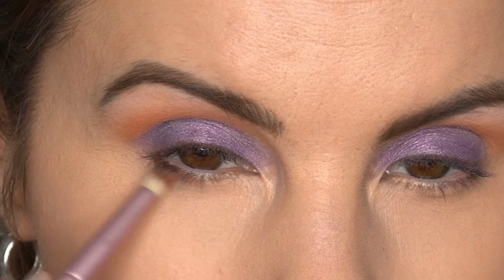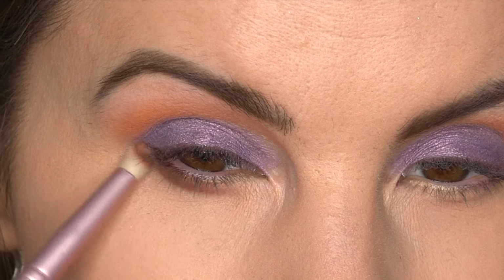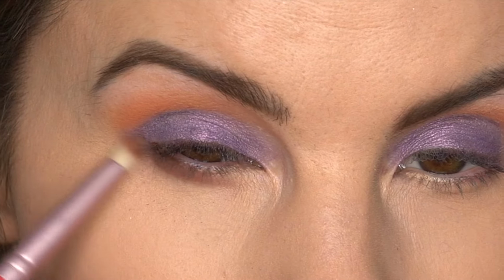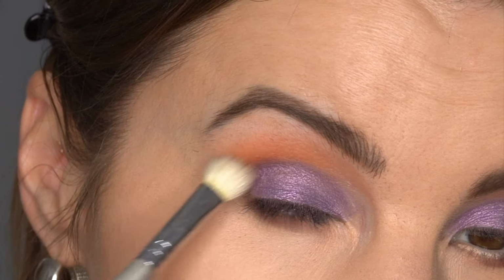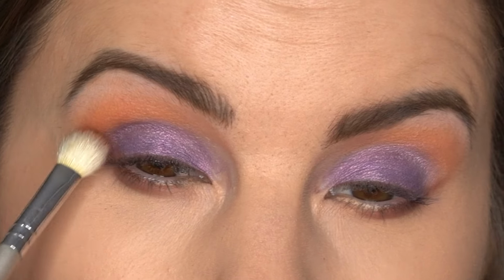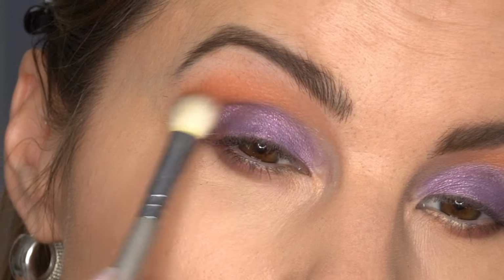On the lower lash line, let's go in with Warm to try to warm things up a little bit because I feel like this is a little bit too cool for me. I'm just using my Sigma pencil E30 and I'm just going to smudge that warm color underneath here. Okay, I'm going to take some more of that warm shade and get it on the tip of the Sigma E25 blending brush and I'm going to blend it here in the outer V area of the eye. And just kind of take it over into the crease a little bit.